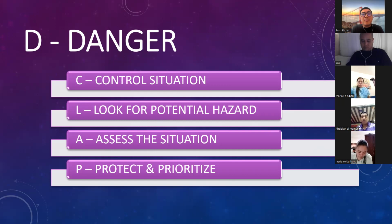Now, for example, if there's a bus which is in an accident area and all the passengers are injured, so assess mo, can you do it on your own? Who are you going to prioritize? Are you going to prioritize the pregnant lady? Are you going to prioritize the baby? Are you going to prioritize the old or the elderly people? So you have to assess the situation, and then letter P is to protect and prioritize.